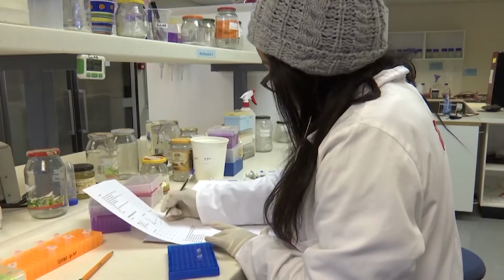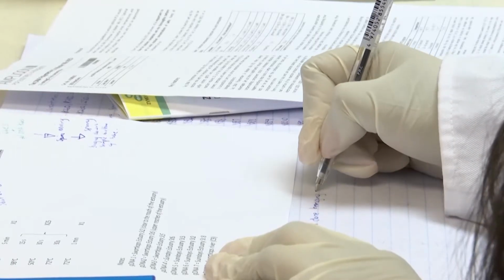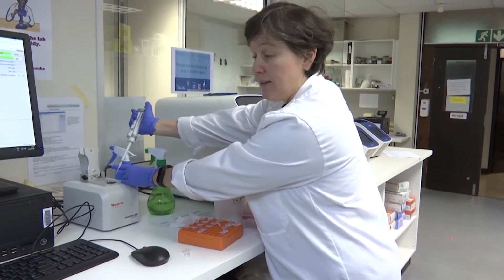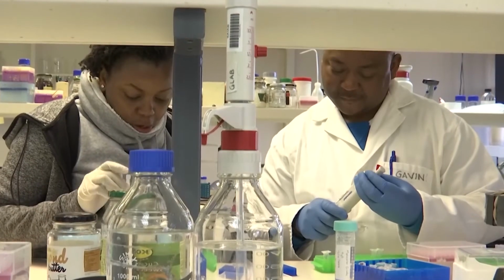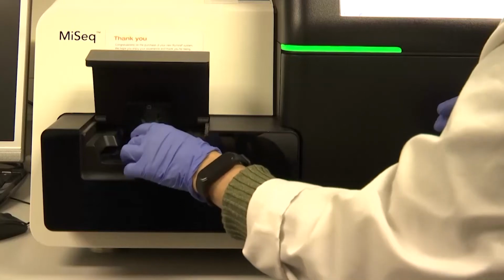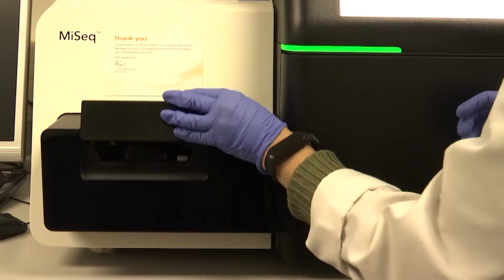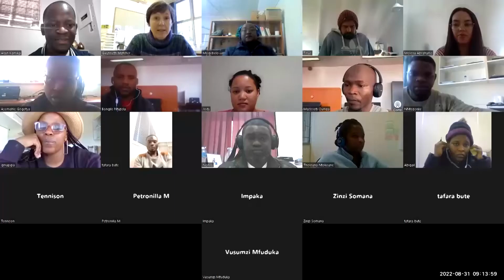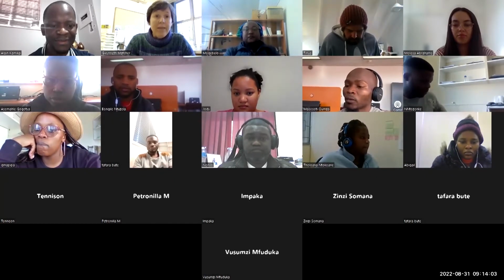And the workshop itself has a theory component, which is the background to the principles, and then a practical component, which we're doing right now, where each of the participants can generate their own metabarcoding library, which will then go on to the MiSeq Illumina next generation sequencing platform. And once those sequencing results have come back, we'll have a third component to the workshop where I will go through how to analyze your data and generate graphs and images for your theses or research publications.